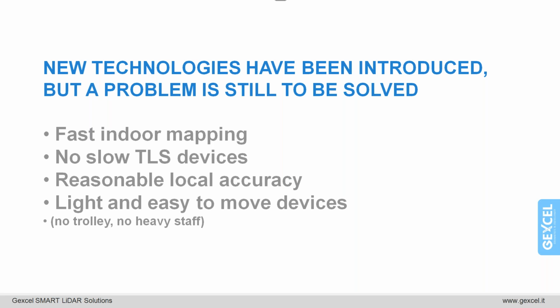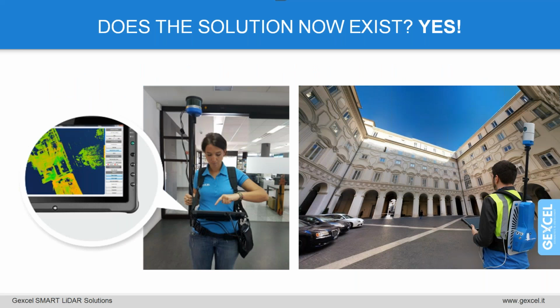And what we see is that we tried, as a company, to overcome this problem of fast indoor mapping, to overcome the slow terrestrial laser scanning approach, and to be able to provide a reasonable accuracy and to have a device that is not too heavy. So for this reason, we can say that we found a solution to this problem: a fast system to map indoor environments with reasonable accuracy.